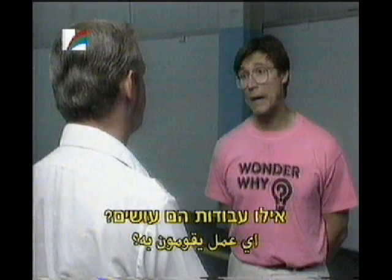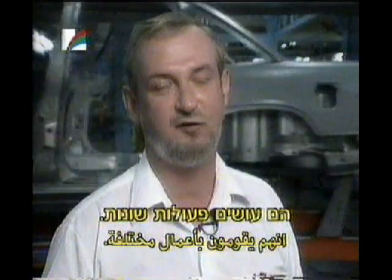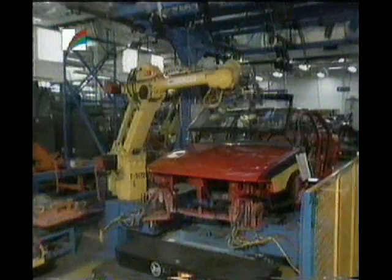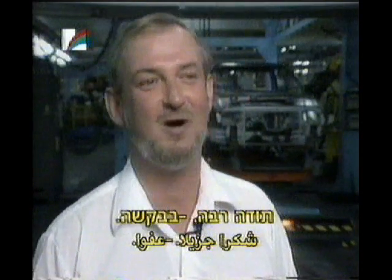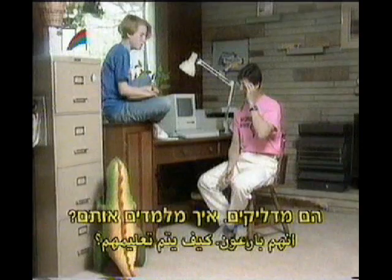What kind of jobs do these robots do? They do the welding. We use them in different applications. We have some that do some painting. We have some that load windshields. We have some that check the welds and the dimensions of the car. Thanks a lot, Bob. Really appreciate that. Quite welcome. I know this isn't a real robot, but robots are neat.